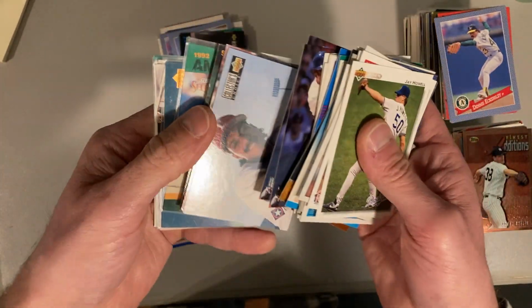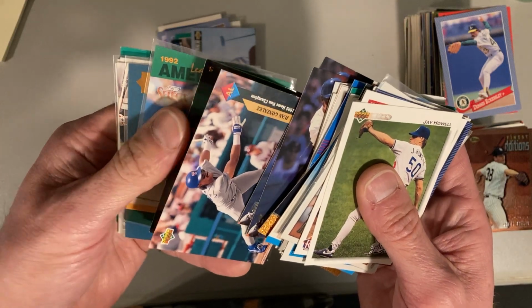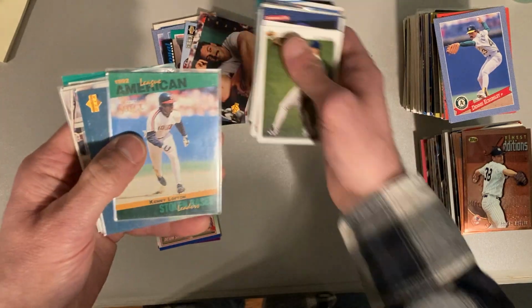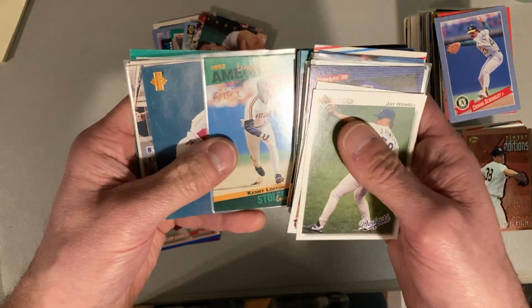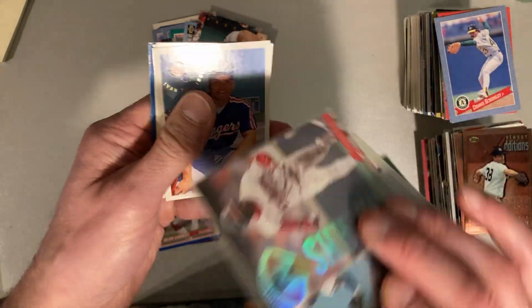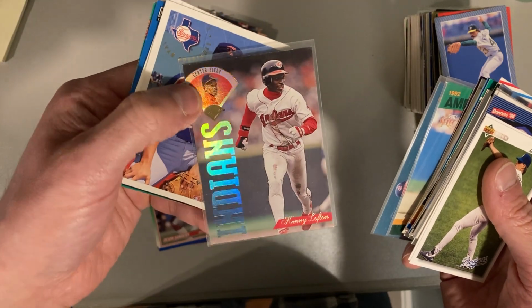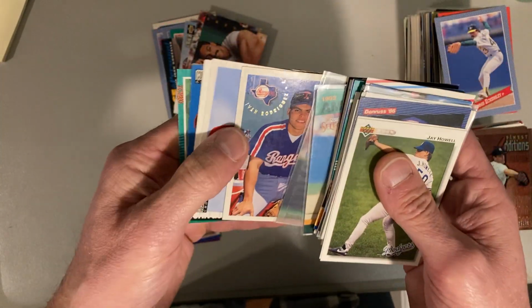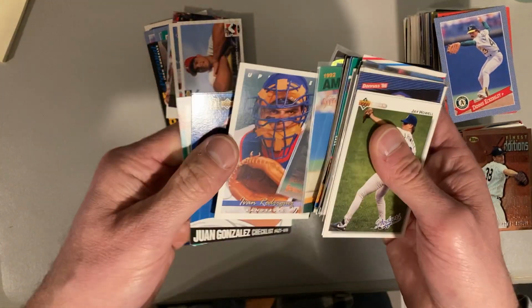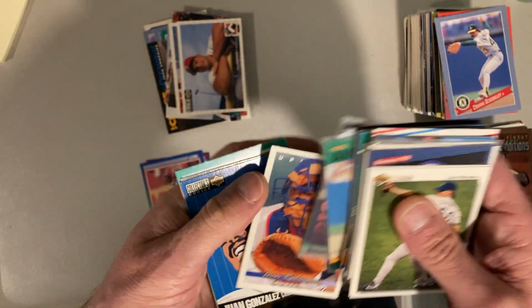Not seen that one before. Another Juan Gonzalez. More Juan Gonzalez as the 1992 home run champion. And then there's a '94 Upper Deck. There's a Kenny Lofton, league leader. Kenny Lofton again, some more Kenny Lofton. This is not a bad design on this set for sure. There's Ivan Rodriguez. More Ivan Rodriguez. So clearly whoever had this collection was putting together some small player collections.